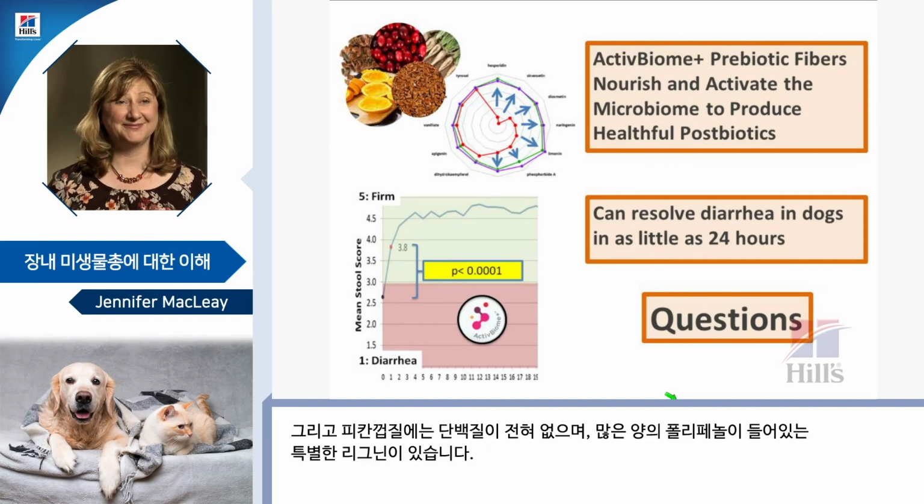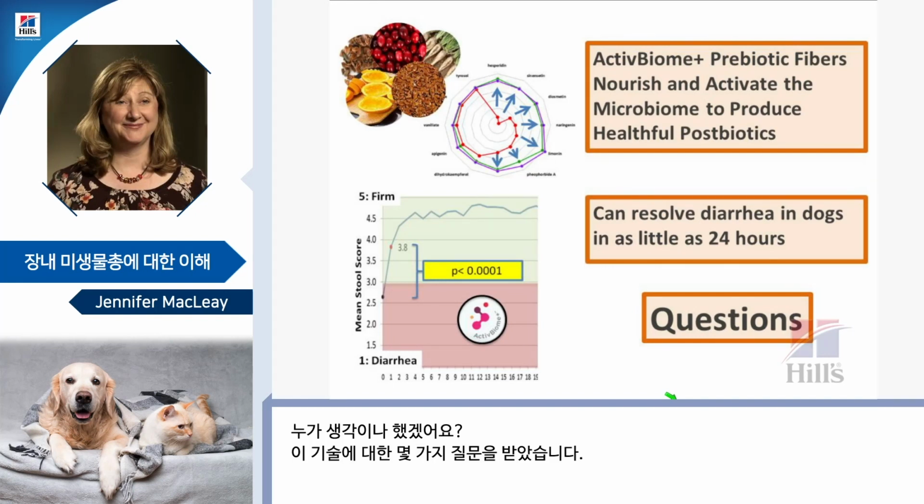And pecan shells are completely devoid of any nut proteins, and they have these special lignins with a lot of polyphenols entrapped within them. And so when it's ground into a powder, it's actually a very nutritious fiber source for the microbiome. Well, there you go. Who'd have thought?